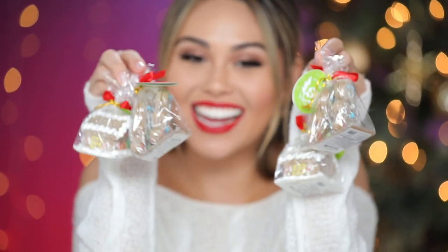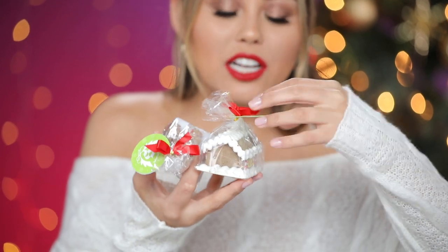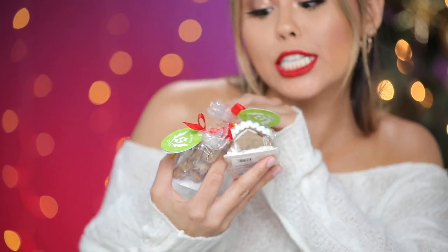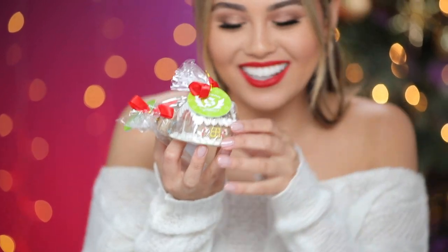Okay, moving back to our under $5 realm. How cute are these little gingerbread men and gingerbread houses? Oh my God, I die. These are literally the cutest thing in my life. So these are actually from It Sugar. Yes, Santa Monica, California, It Sugar on 3rd Street Promenade.